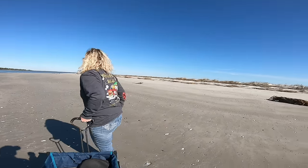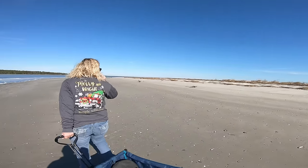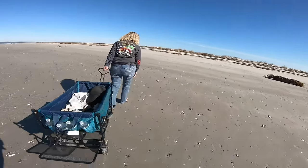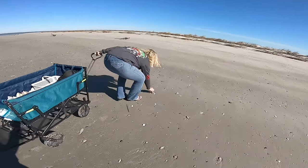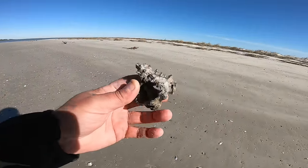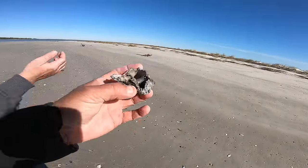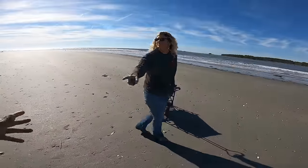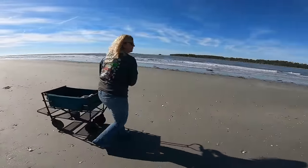Which way you want to go? Boy, I'm seeing a ton of stuff up there. Another little broken piece of the murex, and since we don't find that many of them, we'll even keep the broken pieces. And I do see two whelks just to collect. We're going to get those on the way back around on the high tide line.